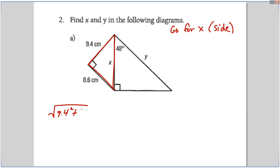Watch me rip this one off quick. Right there. Good, and you square root the result. 9.4 squared plus 8.6 squared, and so it's 12.7. So now we have our shared side, 12.7.